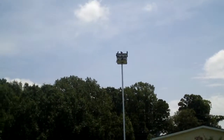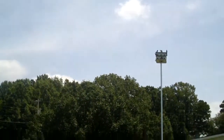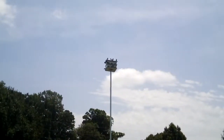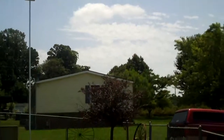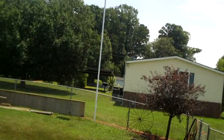We've had these houses up for, I think, 5 years. We have one here, and one over there. They mainly get on this one. As you can see, it is slam packed. I guess I can find some binoculars so I can help you see them a little bit better.